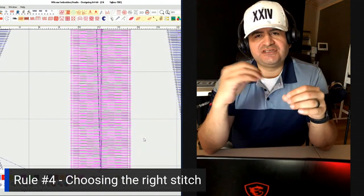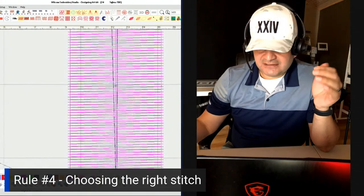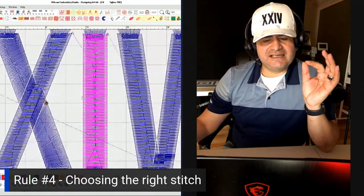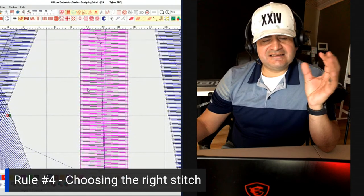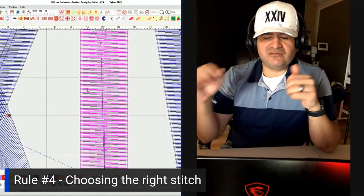depending on how much your machine can take on the satin stitch. So that's kind of your criteria. Right here we're at 5.92, so it's about six millimeters. That's kind of a sweet spot for me. I like to have satin stitches at about that distance. It's going to give you a nice, clean, bold 3D puff look.